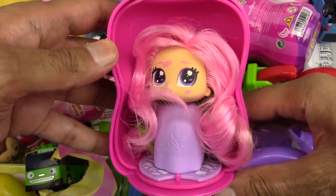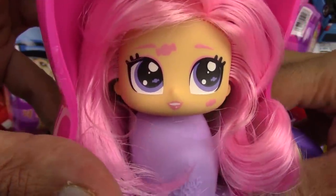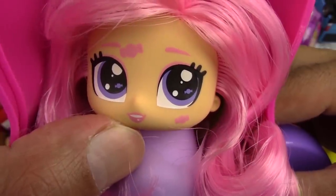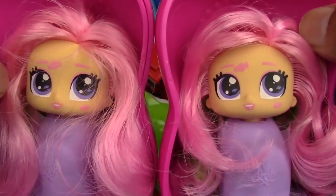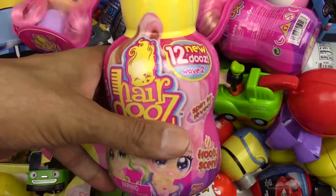It looks like the same girl! Awesome! She's very, very pretty! And look at her face! She has some makeup on! Wow! Nice! Super nice! Beautiful! Let's compare it to the other one! They look similar. Yay! Let's open up the third one and see if we're gonna get a different one.